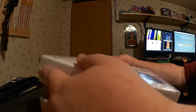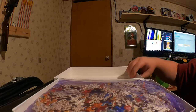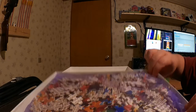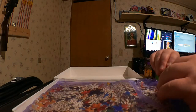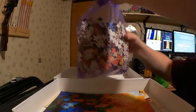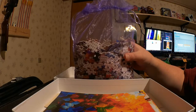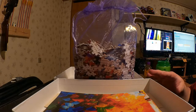Just another nice thing. That means that it's well made. Alright, so here we have all the pieces. They come in a nice gift bag, which I'm going to try and lift out without spilling everything. So it comes in a nice gift bag to hold all your puzzle pieces. Nice, pretty purple. So when you're still working on the puzzle, you can put all your pieces in here.